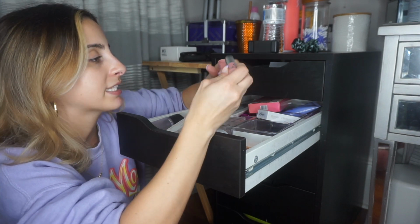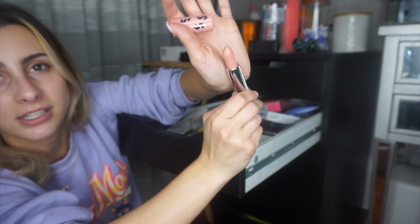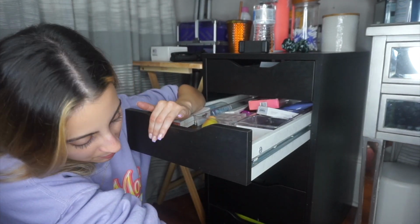This is Money Mindset. This is a great pinky nude type situation. I was holding it so far back from you guys, but this is what it looks like. Again, this is probably so old that I have to get rid of it, because I have super sensitive lips, so I have to be careful with everything that I put on.